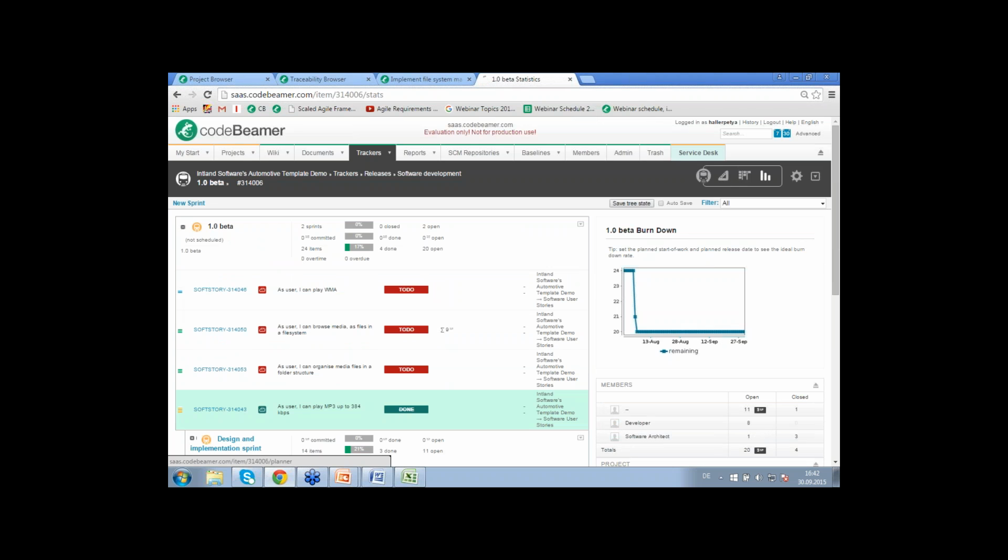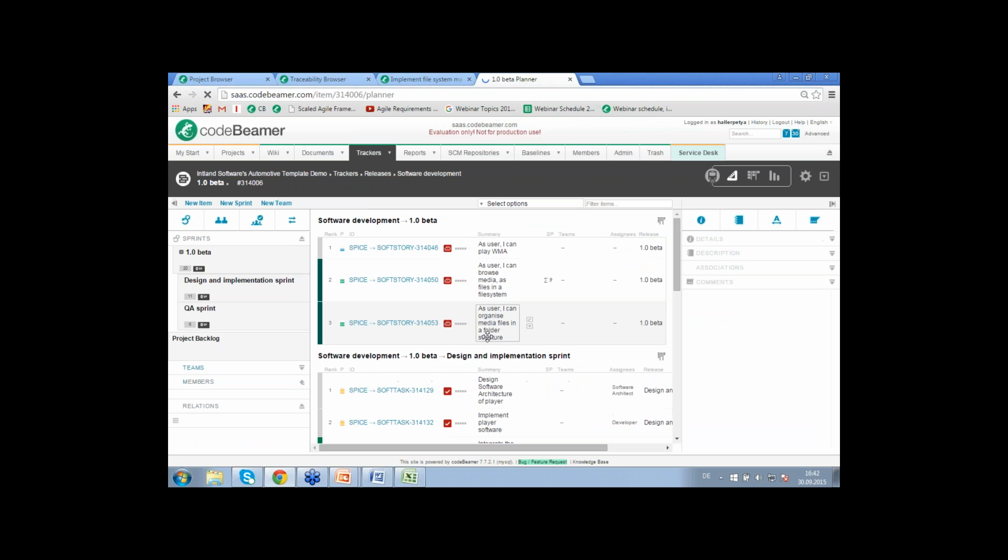And once I go to the release planner, I can use its drag and drop functionality. So I see on the left hand side listed our major top level release and all the connected sub sprints, such as the design and implementation sprint and then the quality assurance sprint.